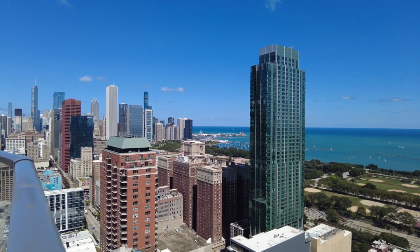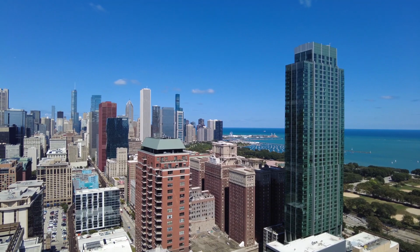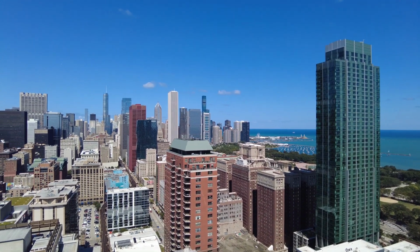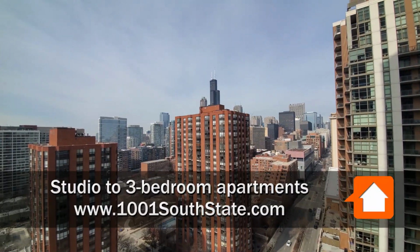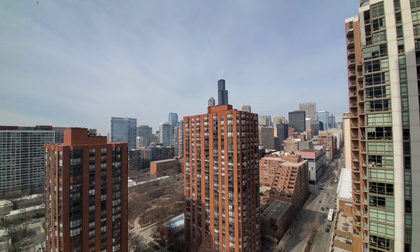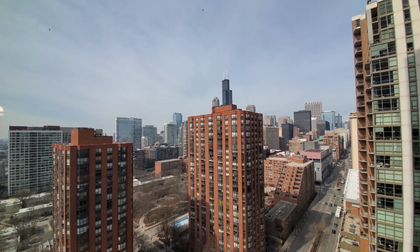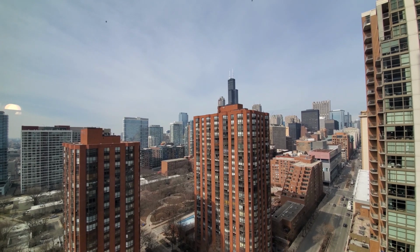The building's angled orientation serves up great views from the apartments, and I'm headed downstairs for a walk through one of them. I'm in apartment 2011, a truly terrific studio on an angled northwest corner looking out over Dearborn Park toward a view of the skyline and the Willis Tower.